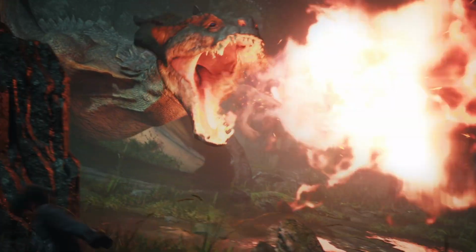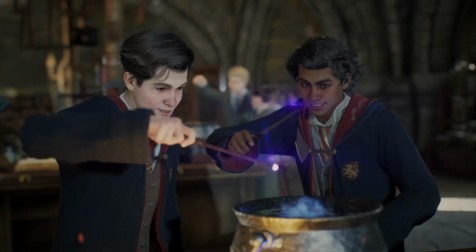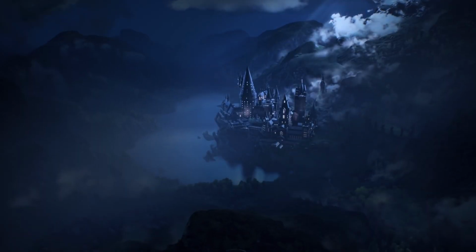However, I would like for them to confirm that that's an in-game mechanic, that there is a clock in the game and not that only certain story beats switch the time of the day. You know, it could be a quick, simple time-lapse shot where the sun switches to the moon with just Hogwarts in the background.